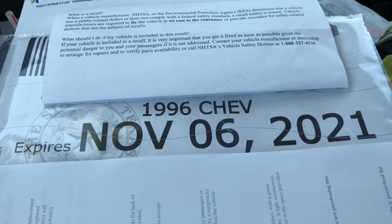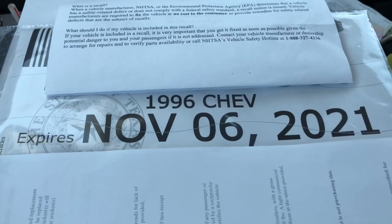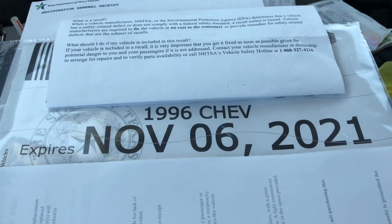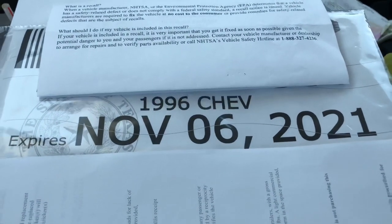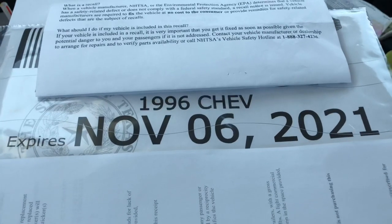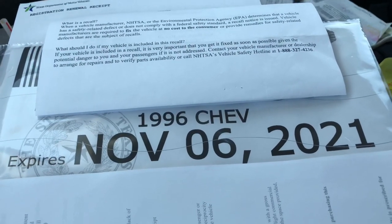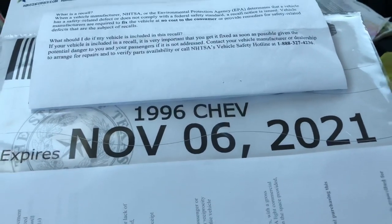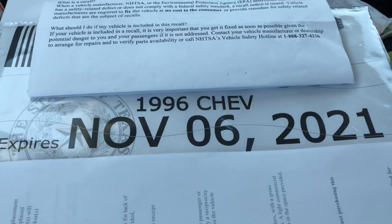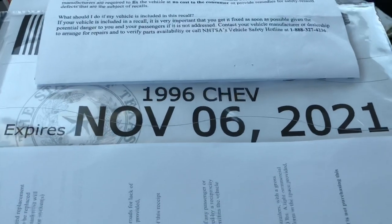So this is the paper plate that they give you when you complete your antique registration. You guys have probably all seen a paper plate and what they look like, the ones that are actually generated and printed from the actual DMV. But you can see here that it says 96 Chevy, and it's got the expiration date here, November 6, 2021. So I've got quite a bit of time with this plate to wait on my actual plate to come in the mail, which should take a couple weeks.